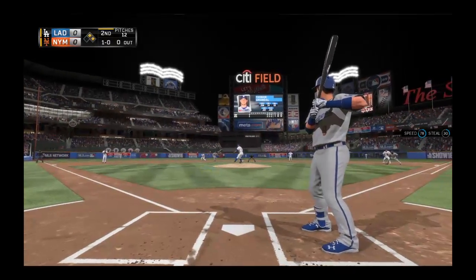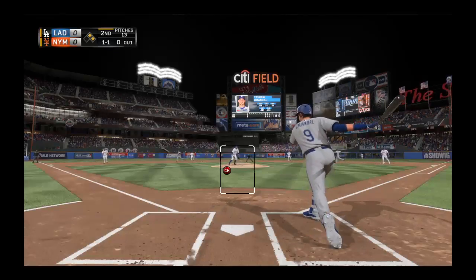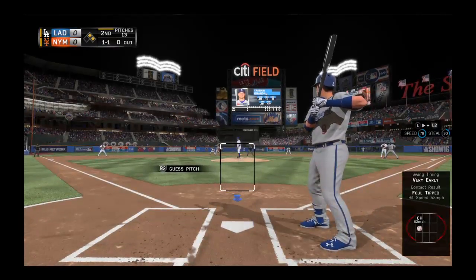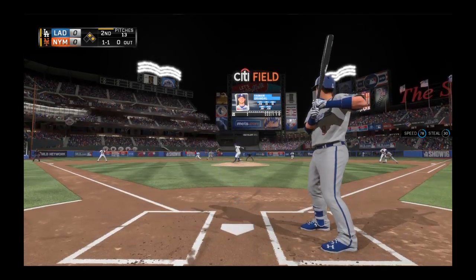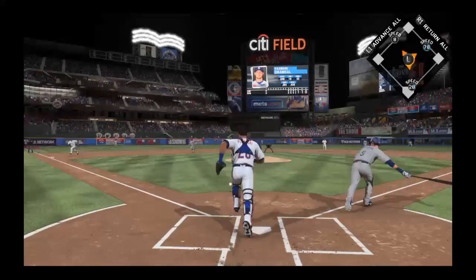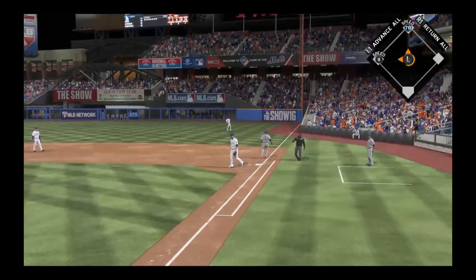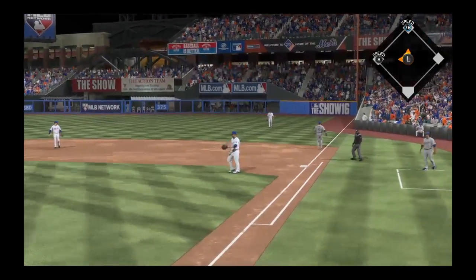A ball and no strikes. Here it is. Chop foul right at home plate. It's strike one. Tapped out in front of home. And he indeed takes only the out at first as the runners move to second and third with one away now.